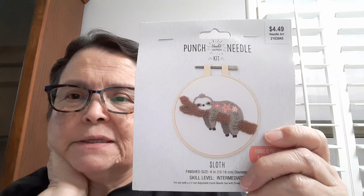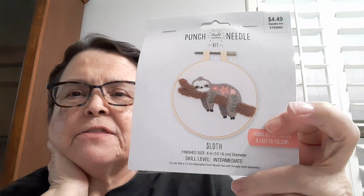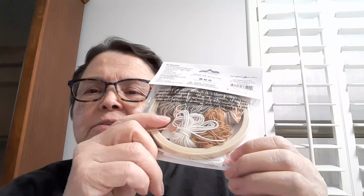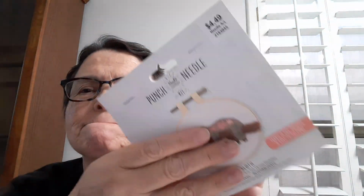And to that end, I went ahead and bought this. This is the little kit from Hobby Lobby. This little sloth. That's cute. It comes with all the threads and stuff, and you can see under here the pattern is sort of printed on the fabric. You can see a little corner of the fabric down here. So at some point I'm going to try this sloth. I don't know when I'm going to start it.